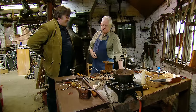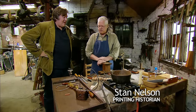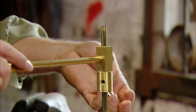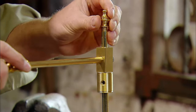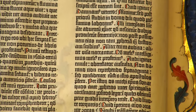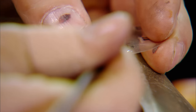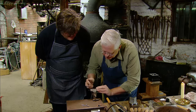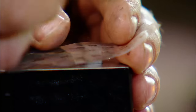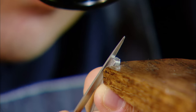So this is a type foundry that you've created. This table is, believe it or not, a complete foundry. Right. I've asked Stan to help me make a piece of type, a single letter E, which I can use in our grand printing experiment. For the sake of authenticity, I want my letter to match the dimensions of the original font used in the Gutenberg Bible. First, we have to make a punch, a master copy of the letter we want to reproduce. After we've transferred its outline onto the tip of this steel bar, it has to be carved by hand using a file, a very sharp file.